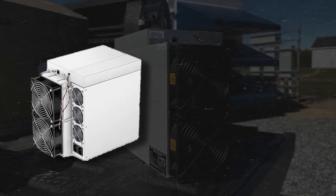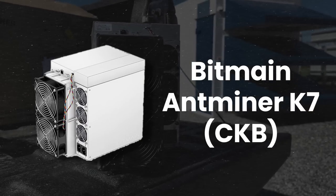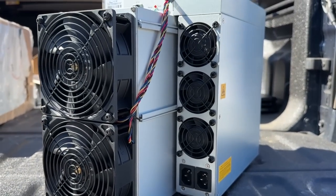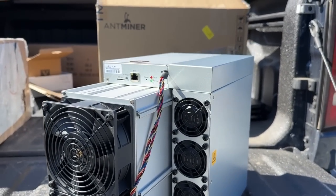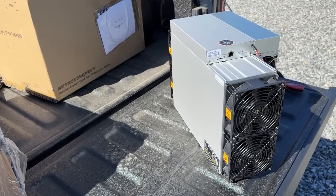So let's start digging around. Let's look at what has been topping the charts recently. What has repeatedly been the most profitable mining rig in the world right now. That's going to be the Bitmain Antminer K7. This is a miner that retails for about $5,000, actually a little bit less. It's not too heavy on the electricity bill. Even after you pay the electricity bill at current mining profitability, you'll be earning about $10 a day.